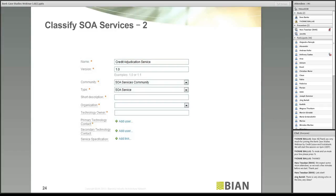The whole model is, since February, available for non-members in an HTML version, so you can browse through the whole model, you can search in the model, you can drill down in the model, you can do that even on your tablet. So we are one of the few that have the whole model available on the tablet.